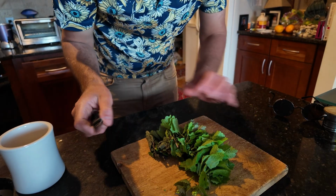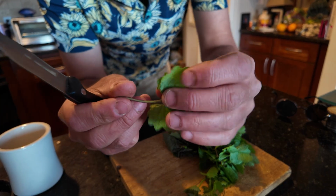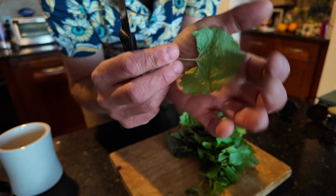So as I mentioned, when you're preparing these, if you do not do a good job of looking at the leaf you're collecting, you're going to end up with a lot of these.